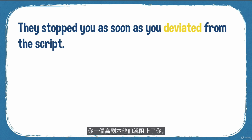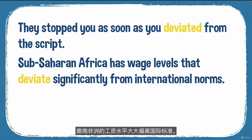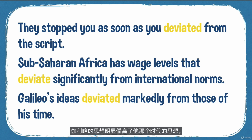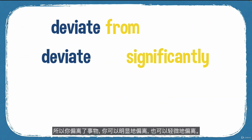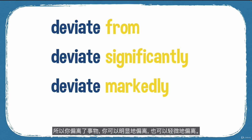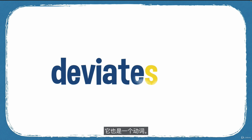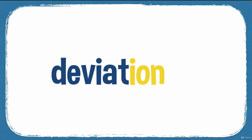They stopped you as soon as you deviated from the script. Sub-Saharan Africa has wage levels that deviate significantly from international norms. So it's not normal. Galileo's ideas deviated markedly from those of his time. So you deviate from things, you can deviate significantly and markedly, or slightly. And it's a verb as well, so deviates, deviating, deviated. And the noun is a deviation.